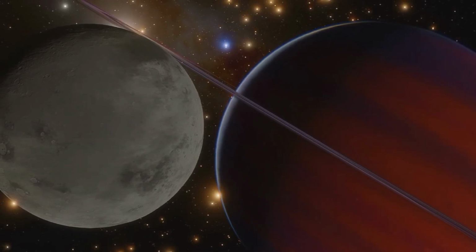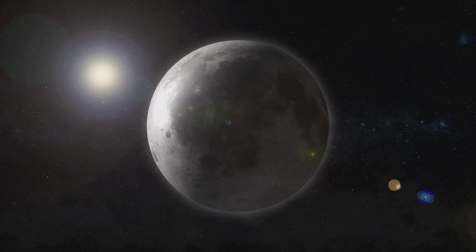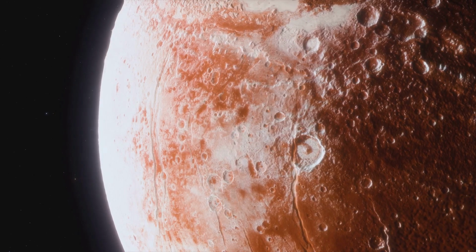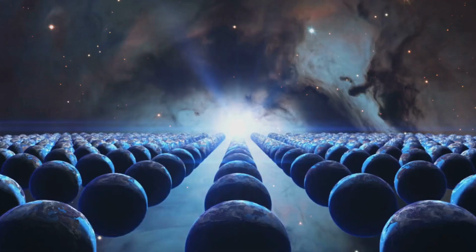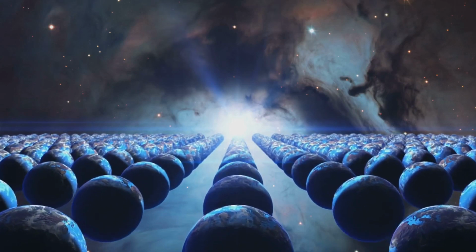Kerberos, the Chaotic Choreographer. In the Pluto system, Kerberos, though small, plays a surprisingly influential role. Its presence introduces a touch of chaos into the otherwise predictable dance of the moons. This chaos acts as a subtle choreographer, shaping the system's dynamics.